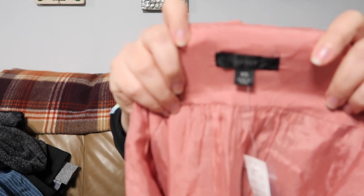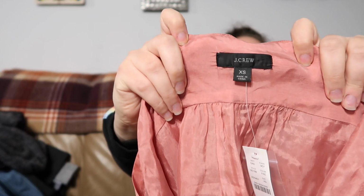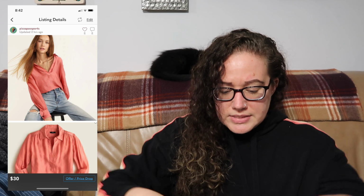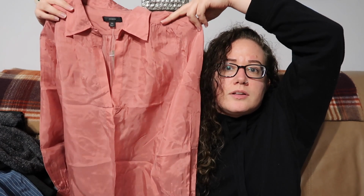This I grabbed because it's new with tags. It's the holiday season. People are looking for gifts. This is J. Crew. I hardly ever pick up this brand. I usually have to have a couple different factors to pick it up. This is size extra small, but it's new with tags. It feels silky. It's not made of silk, but it feels silky. Just a little pullover. Love this.